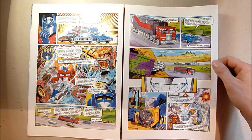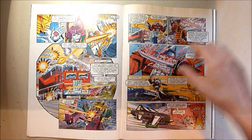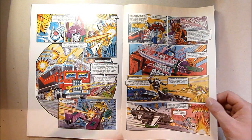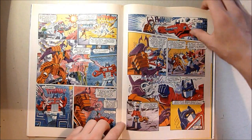Anyway, you can see Megatron here in the background. And this time Optimus Prime rushes into battle against Bludgeon and everything. And then obviously you can see here, I can't remember his name, Pterodive maybe. They're attacking and everything like that, as you can see, and so forth.